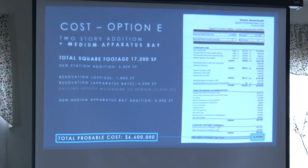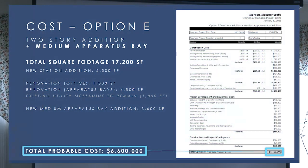So the total cost currently, so again, the total square footage of this solution is 17,200 square feet. There's a new addition on one side, which is the 5,500 square feet, and that apparatus bay addition on the other side, which is the 3,600 square feet. And then you've got the renovation of your current footprint, which sits, give or take, at about 4,500 square feet of apparatus bay space currently, and then about 1,800 of office space currently. So we'd be renovating those to those spaces that we discussed earlier.